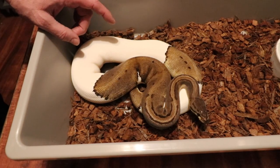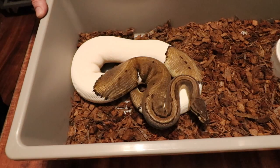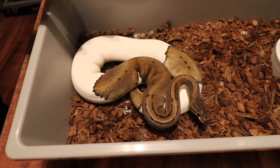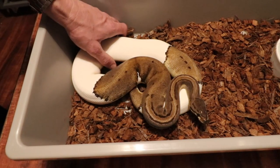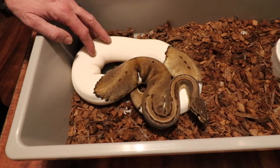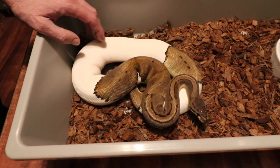I have a few live rat only snakes, and this is one of them, and it was kind of the trick to get her back on food, and hopefully now that I figured out the trick I could put some weight on her and get her up to breeding size a lot faster. But I'm thinking she's probably got another year and a half at least before she's up to size to even think about breeding this girl.